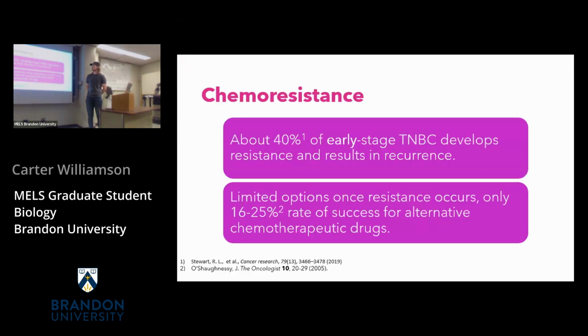So chemoresistance in triple negative breast cancer, even in early stage triple negative breast cancer, we see that about 40% of cases develop resistance and result in recurrence. Once resistance has developed, there's a very limited success rate for trying additional or alternative chemotherapeutic drugs, at only 16 to 25%.